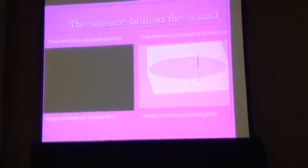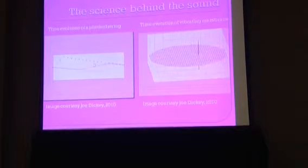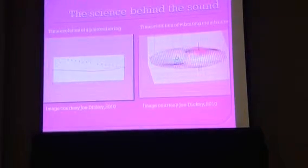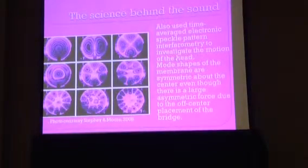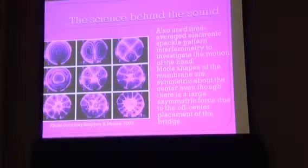Another person who's done some research into this is Joe Dickey, who lives in Maryland. I'm not sure what his affiliation is, but he's done some modeling of plucked strings. A typical plucked string is very triangular to begin with, where the pluck occurs, but then it takes on more of a sinusoidal shape, and that string then forces vibrations of the head, and here's an example of the vibrating membrane of the head. And this is again from Moore, shown with speckle pattern interferometry.